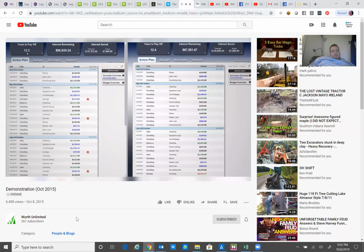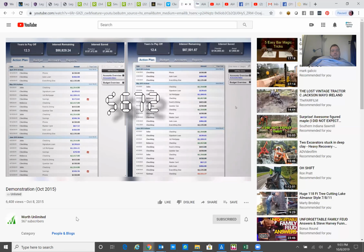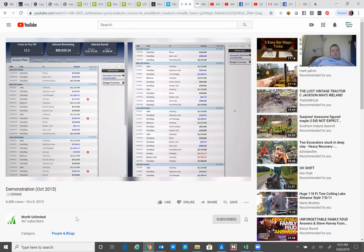As he does so, we can see the years to pay off go up from 12.3 to 12.4, and the interest remaining has gone up from $86,829 to $87,501, which is a difference of $672. We also can see that John and Rebecca will now need to borrow $1,509 on the MasterCard to be able to pay for the wedding on June 30th.